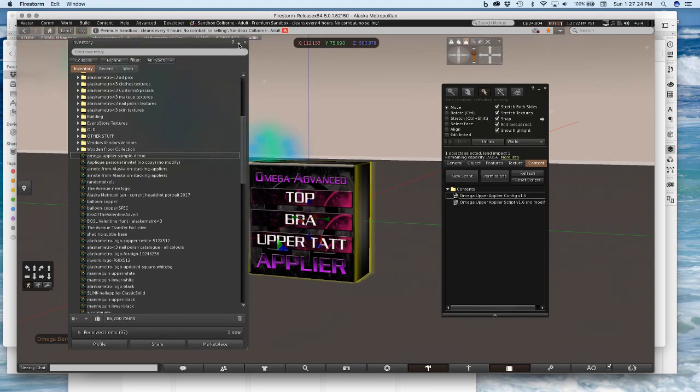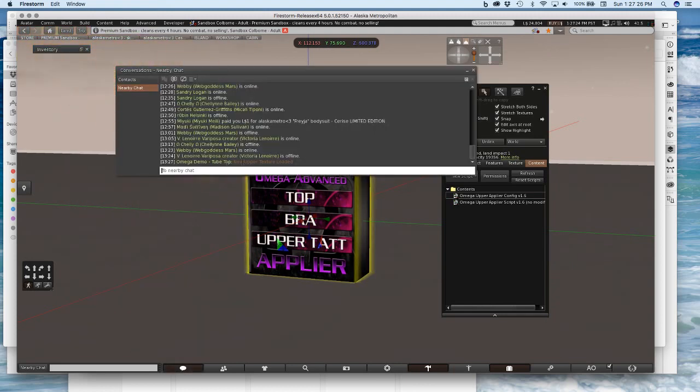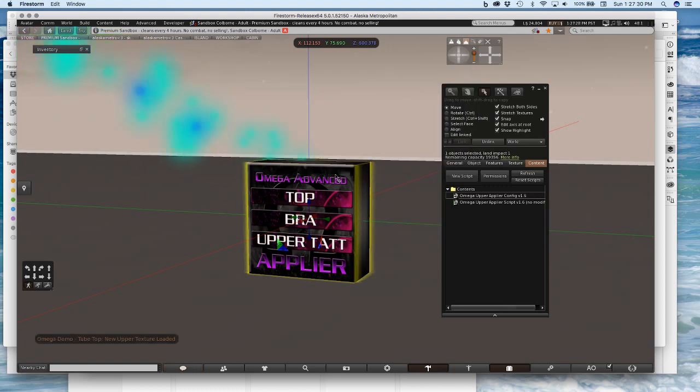You're going to get a notice in local chat that your texture has been loaded in there. This is going to happen whenever you change that UUID. So if you are testing and you don't love it and you need to make a change, you can go in and change that UUID and it will update for you automatically. You don't need to reset your script.